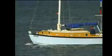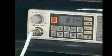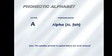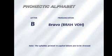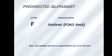Radio communications are often distorted by poor reception or interference. To ensure a clear, unambiguous message, the phonetic alphabet is used. A. Alpha. B. Bravo. C. Charlie. D. Delta. E. Echo. F. Foxtrot. G. Golf.